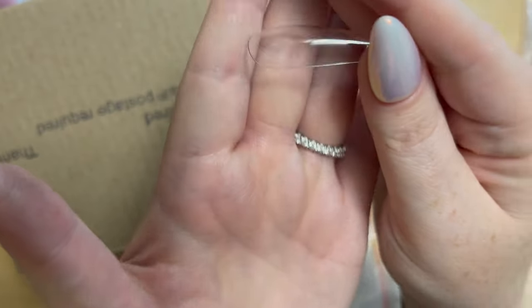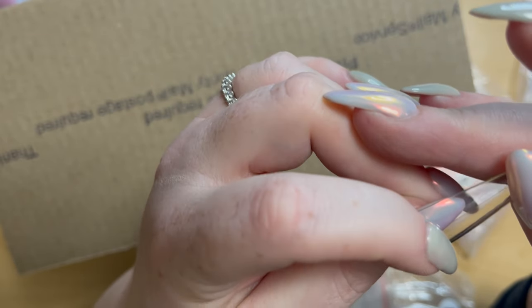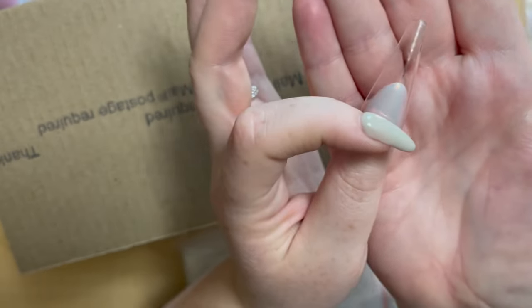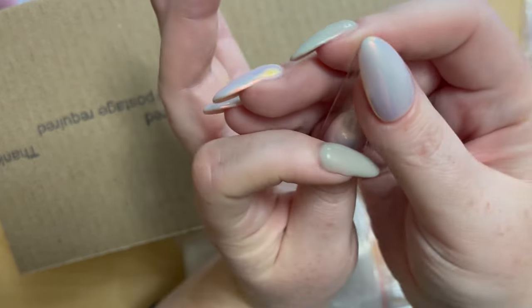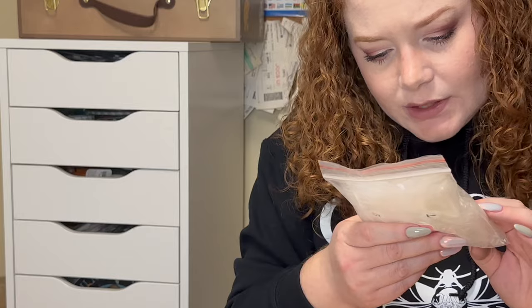If you can see how high that apex is, and this is the one, it looks like it's going to fit my thumb without product. That is so nice and long. Oh my gosh, I'm really excited to do some nail art with this stuff. Okay, so let's see. We have a few more of the clear ones, and then we have some of these that we'll go look at in a second. Let's see if I have any doubles.